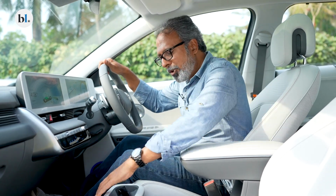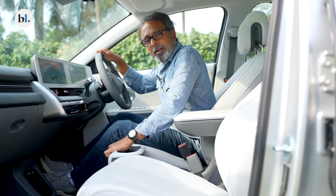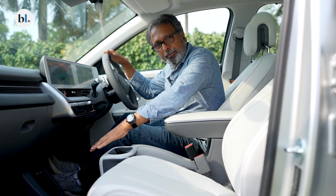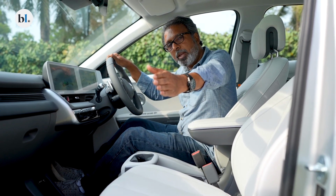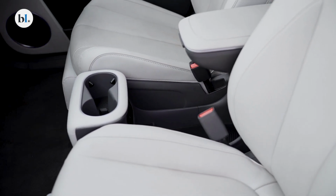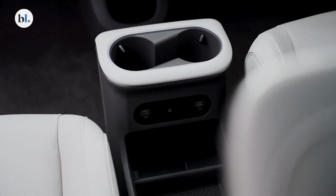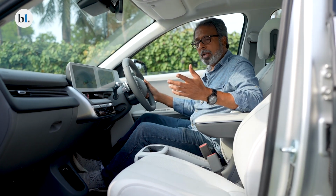Lots of practicality too. For example, this center console can be moved forward and rear, and so you get a lot of flexibility in terms of being able to use it the way you would like to. Flat floor, so that again means you can cross over from one door to the other, a fact that a lot of Indians might actually like, because in the Indian context, parking in tight spaces can mean that you might have to jump off from the other side, and that's going to be a great help with this flat floor.